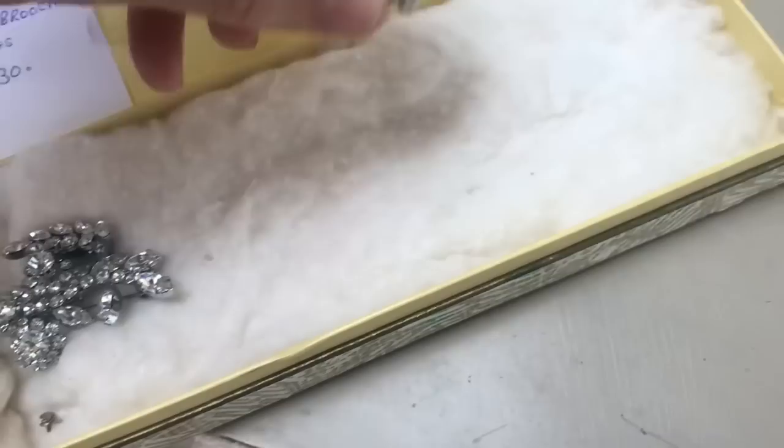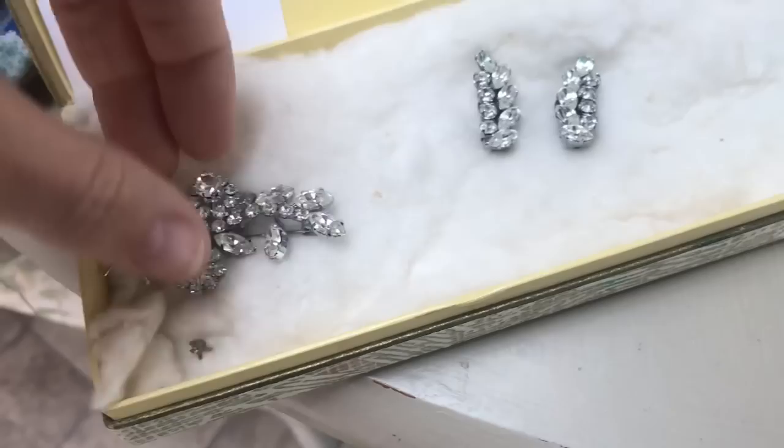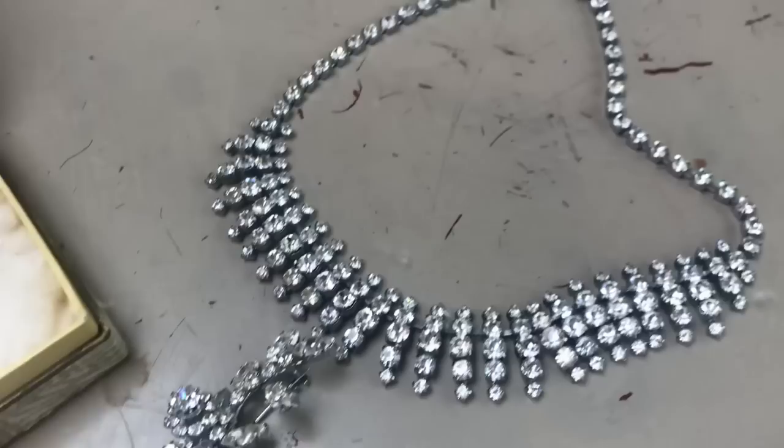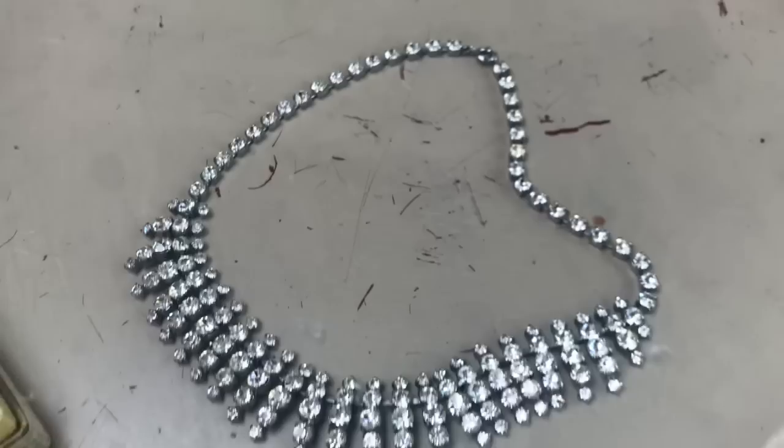They're so pretty. And then there's also a beautiful brooch as well. Oh, look. And look how they shine. I mean, there's no spotlights on, nothing. There's no sunshine. So you imagine when the actual sun hits this necklace.